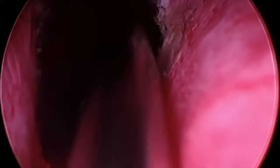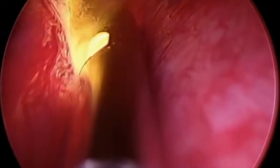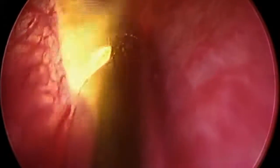We introduce the laser fiber and start vaporizing the median lobe. As you can see, the laser melts the prostate away. As we move on to the side walls of the prostate, you'll see the laser cleanly and efficiently melt the prostate from the inside out. What you'll also notice is that you can actually see what we're doing.